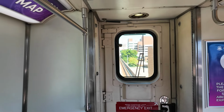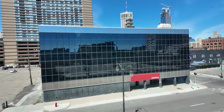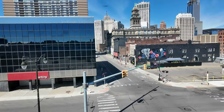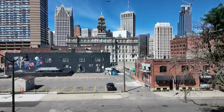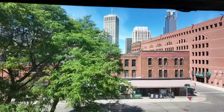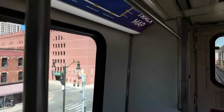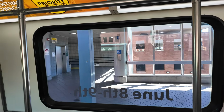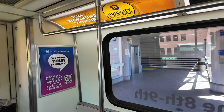Yeah, this is very awesome, I have to say. Try to look out the window here. But yeah, it's really cool that here in 2024, it is absolutely free to ride this. Okay, and we're approaching the first station. This is for Bricktown. This is the Bricktown station.